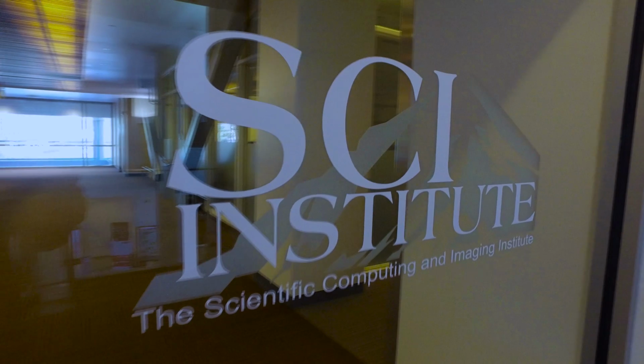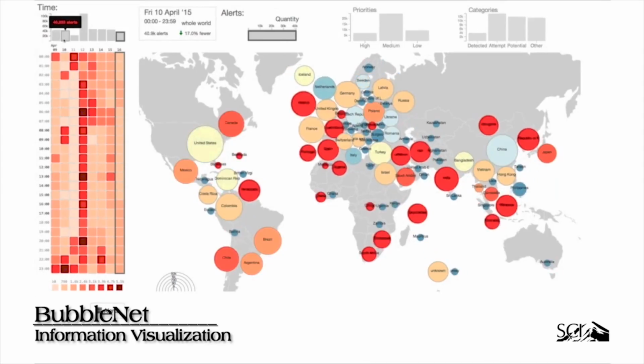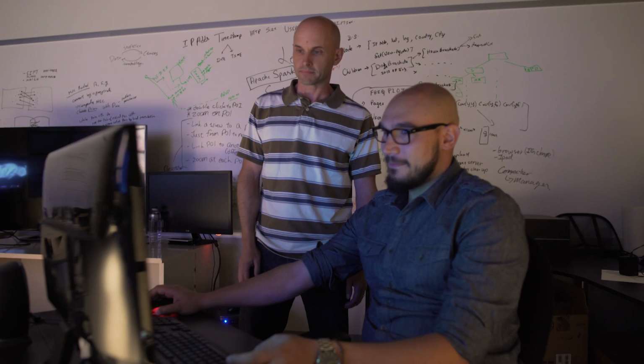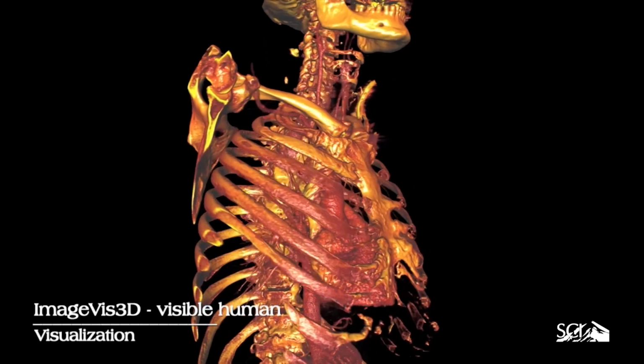The SCI Institute is one of the permanent interdisciplinary research institutes here at the University of Utah. And we specialize in visualization, image analysis, and scientific computing. We use a simulation technique called the finite element method to be able to do the simulation. But these are large-scale simulations.